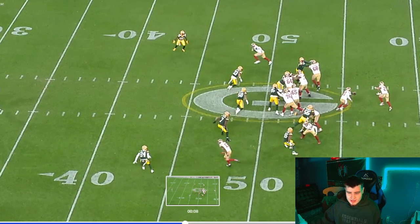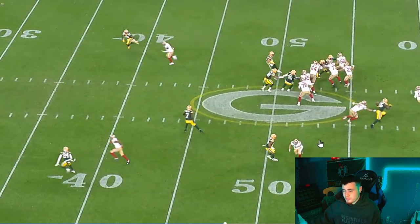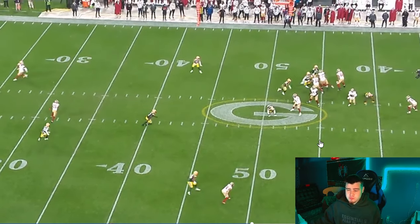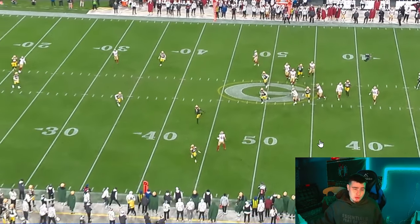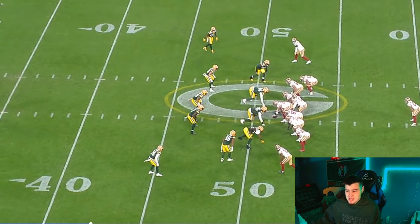Look at this. He's going to fake inside. He's going to plant all that weight into that left foot and then bounce to the right side, swim moving off him, and then getting to the quarterback. Maybe he doesn't get the full sack here, but he forces Brandon Allen to be like, I'm just going to throw the ball away. I don't know what else to do. I'm throwing the ball away. Panics.